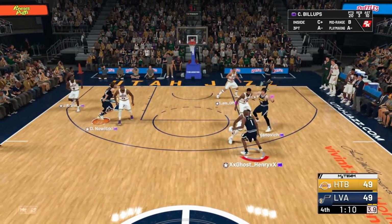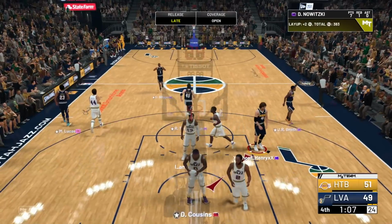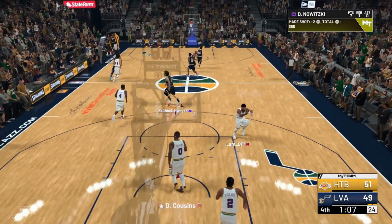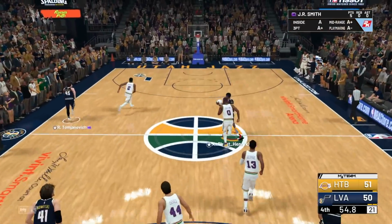Tommy, back to Billups. Someone cut through. I'm feeding it inside. Easy take. Let's go. Oh, we got bailed out on that one. I'm not even going to lie. Clamp up. Get that steal. There we go. Oh, we got to get that steal. Let's go. Go straight to JR.